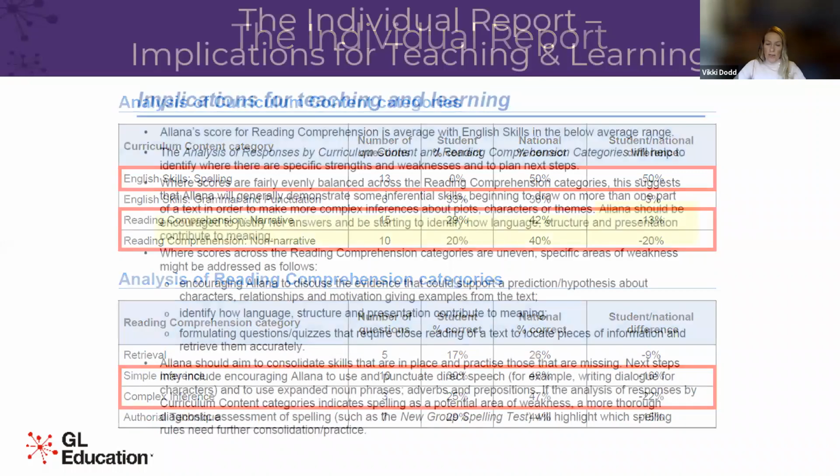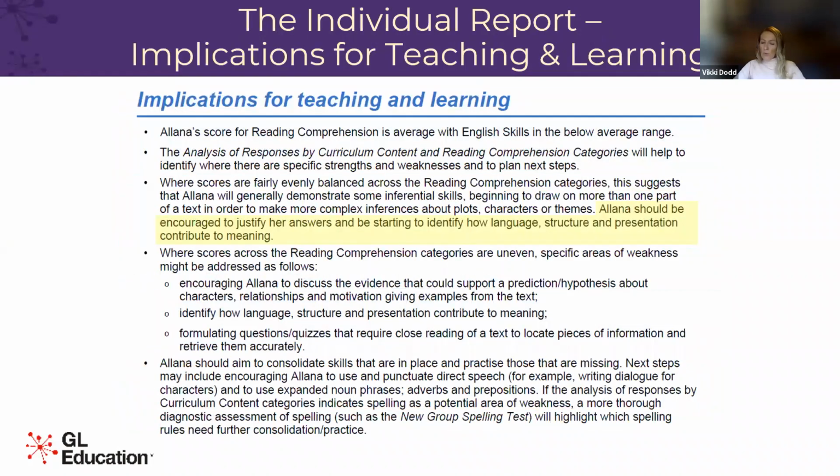A hugely helpful feature of the individual report is the section suggesting specific teaching and learning objectives for students that teachers might use to support them. This can be incredibly empowering for both the teacher and the student in terms of personalising learning. This example here is an extract from the report for the same student that we looked at in the previous slide. And we can see that specific strategies for teachers have been suggested based on this student's profile.